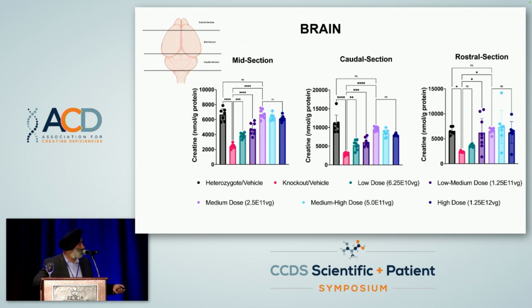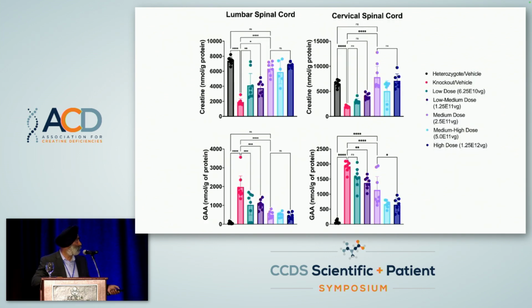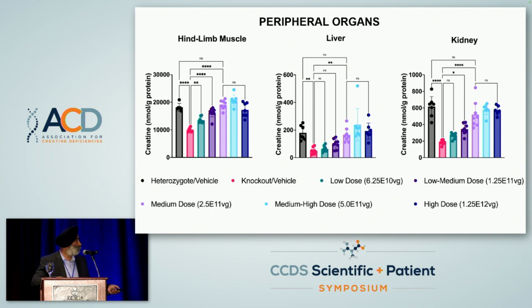So if you see this, creatine levels increase with dose in all sections. As the dose increased, it kept increasing up to the mid dose, and after that there was no increase in creatine, and it is happening in all the sections. So there was no significant increase after a certain dose. We looked at the same thing with GAA, and there was a dose-dependent decrease in GAA, and it kept going down as the dose increased, but after a certain dose, there was no further decrease of GAA as well. We looked at the spinal cord, and we looked at the peripheral organs.